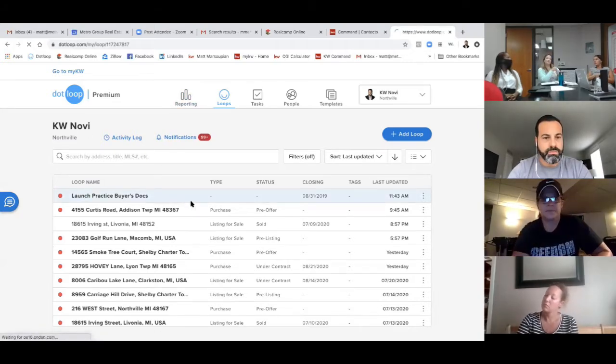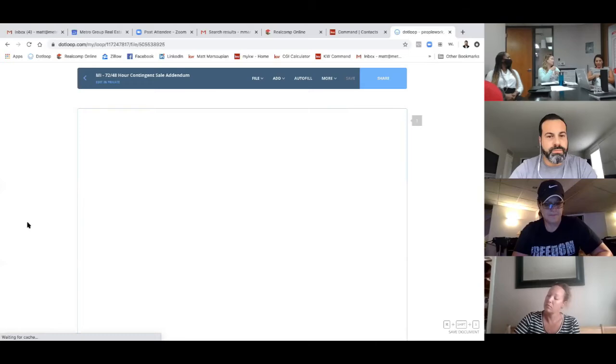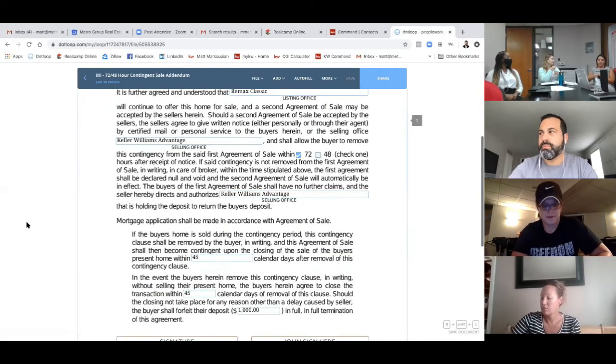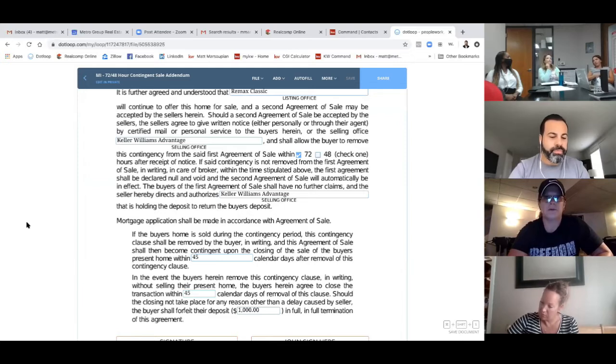Do you see bridge loans being used that much? I had somebody who thought they were going to do a bridge loan, the buyers I have right now, and they went back and their lender said that those are starting to get yanked. What is a bridge loan?